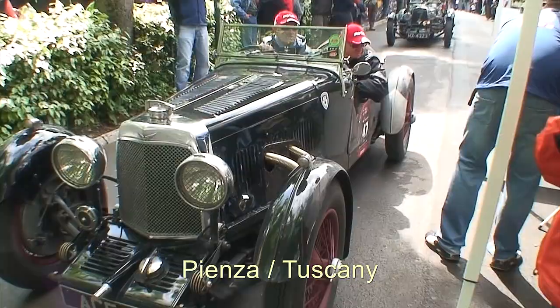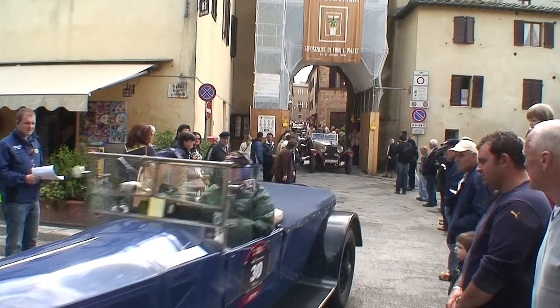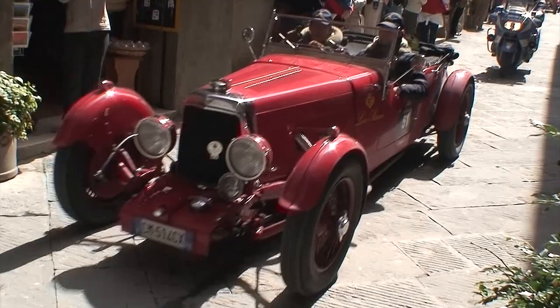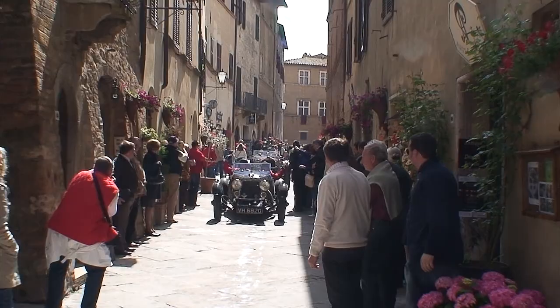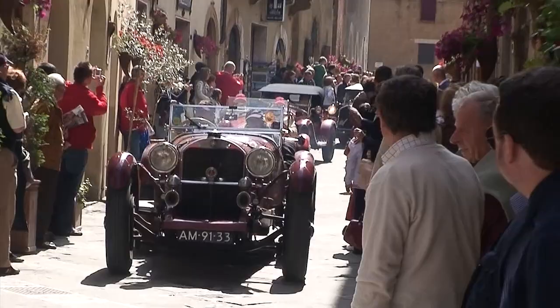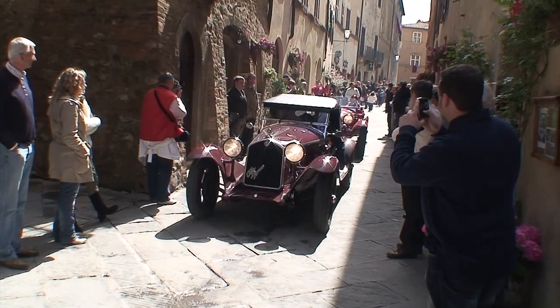We're in the town of Pienza, Saturday morning. Checkpoint. This is one of the checkpoints, so they move through here slowly. This is a really charming town. Police escort. Red Aston Martins here in Italy. Reception is very warm, as you can see. Only Alfa Romeos. Another Alfa Romeo. Another Alfa Romeo. Don't you love this?